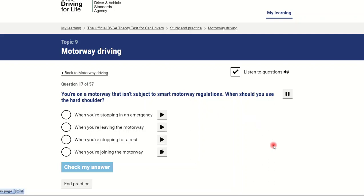You're on a motorway that isn't subject to smart motorway regulations. When should you use the hard shoulder? When you're stopping in an emergency, when you're leaving the motorway, when you're stopping for a rest, when you're joining the motorway.